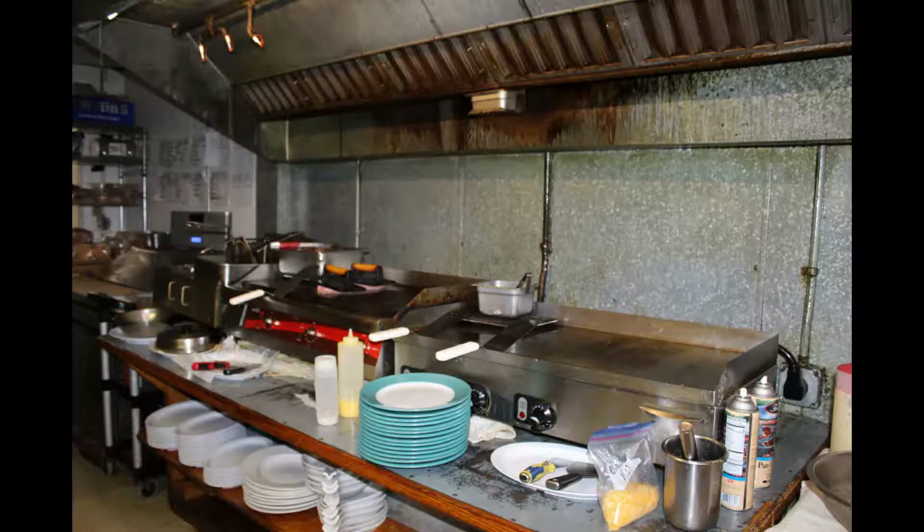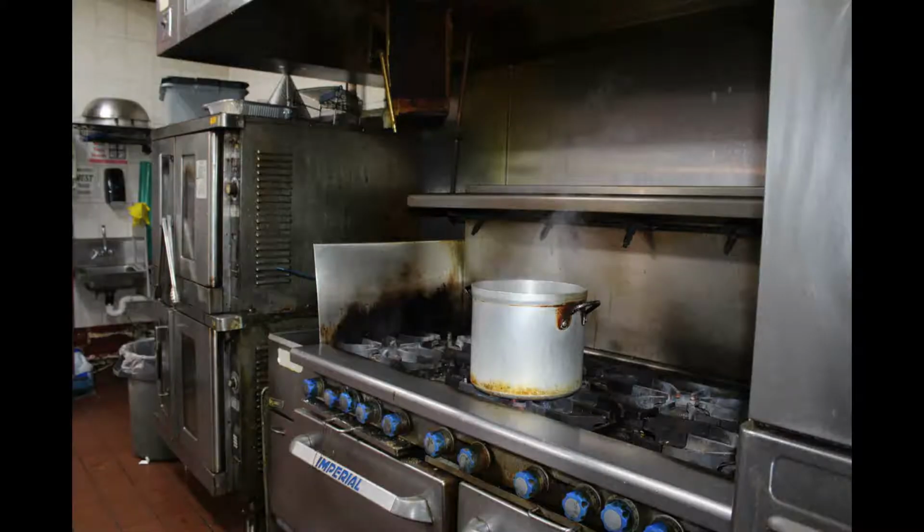Okay guys, so you're going to see a bunch of different kitchens here, and what I want to point out on this one is look how dirty the filters are on the hood. You want to take a right and a left of these kitchens if you can. There is a shield right there in between the fire of the stove and the fryer. That has got to be 16 inches.